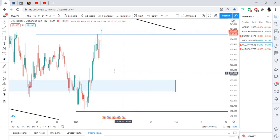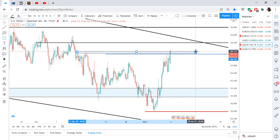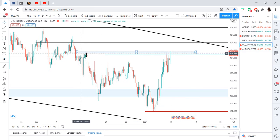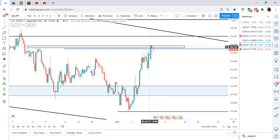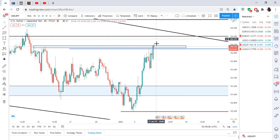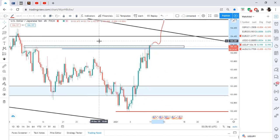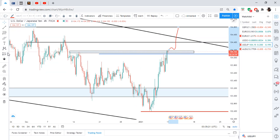But also, as you can see, there's an area here that it came to, and as you can see, it hit this area. Now we're seeing a bearish candlestick. So what also could happen is that it could break through here, come back and retest, and after retesting, you can see just a little bit, retest, go up for a couple of pips. And let's see how many pips we would get from this.